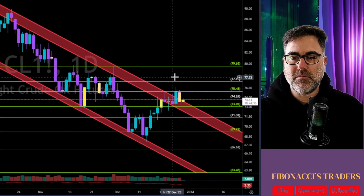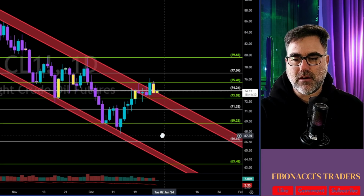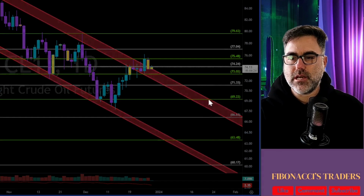Then with high probability 80 will be next, breaking below the 73, and we will head south back to the 69 and then towards the 63.